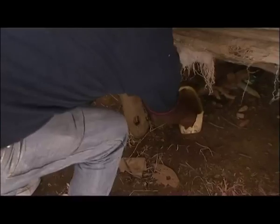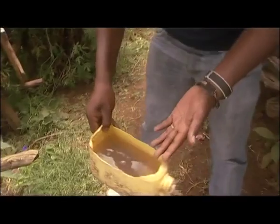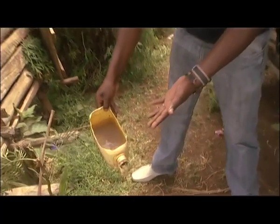So, Peter, what do you think killed the chickens? The most probable cause could have been hygiene or an outbreak of a viral disease. What exactly do you mean by hygiene? The feed should be placed in a clean place. Also, there should be no contamination with the dust, the droppings from the birds, and also the water. It should be potable water because it serves as a source of infection.